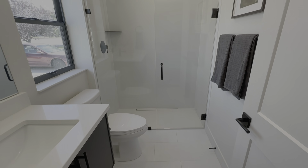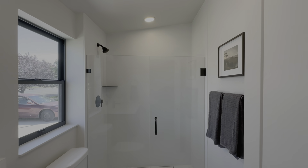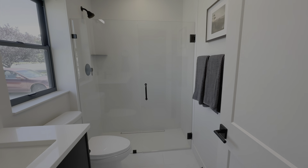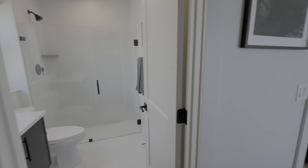Could these be made for accessibility, for wheelchair accessibility? We can look at that. Yeah, for sure. We've done a lot of our plans where we take those things into consideration and build for that.